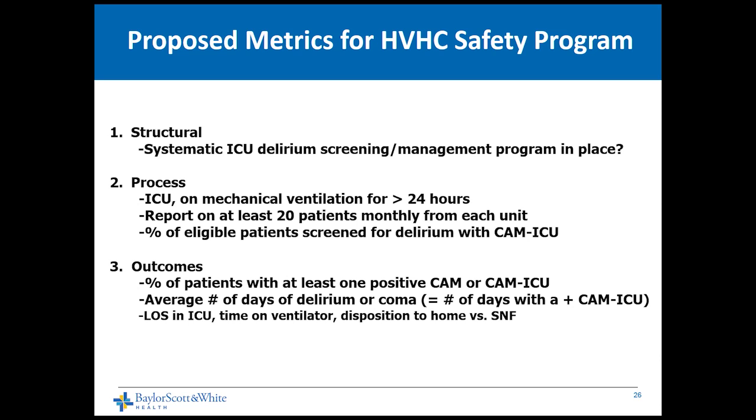So I think if you had sites adopting the CAM-ICU, doing it reliably, and starting to generate some data just in terms of where they were at, that would be a successful project and a good starting point that everyone could do regardless of your EHR state.